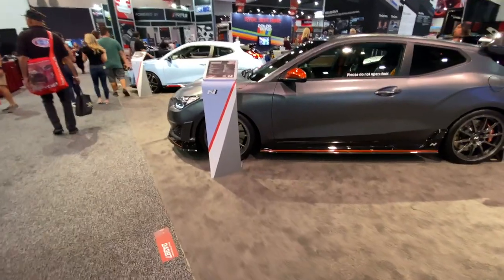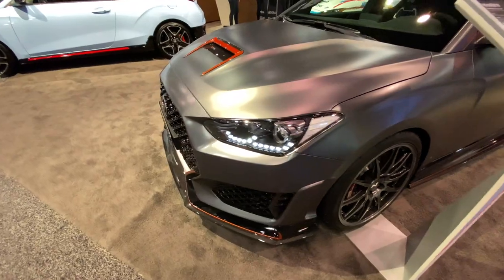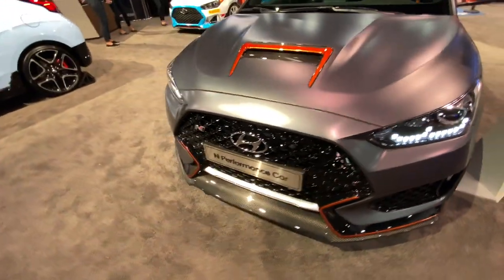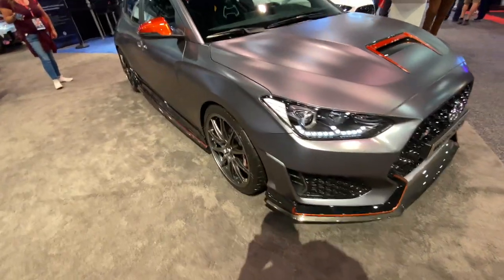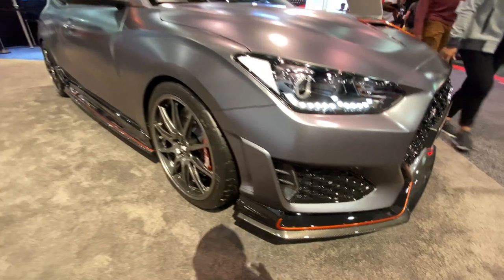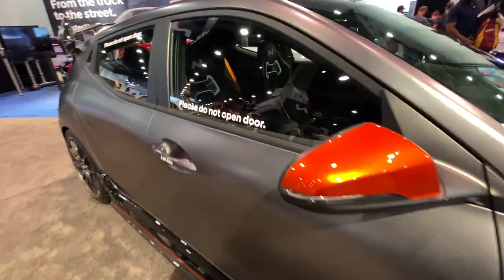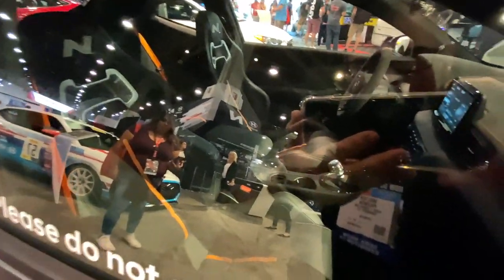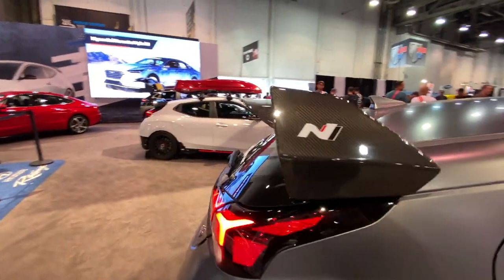This is the M performance car here. The concept. I have to say that I really like it. But it also looks a lot like mine. Ooh, the shift knob. The spoiler's nice.